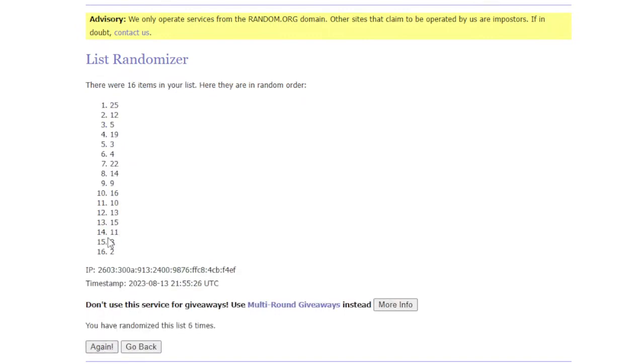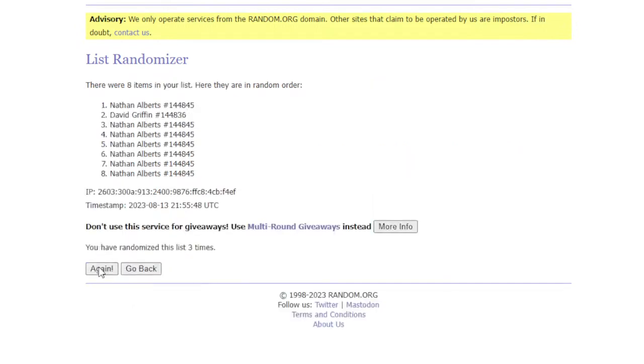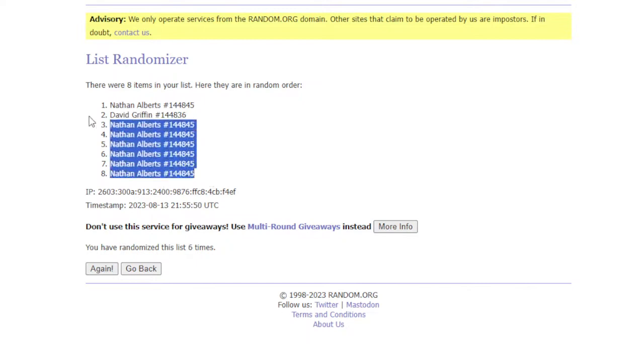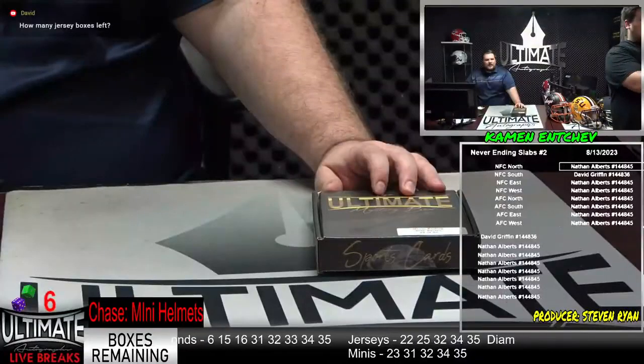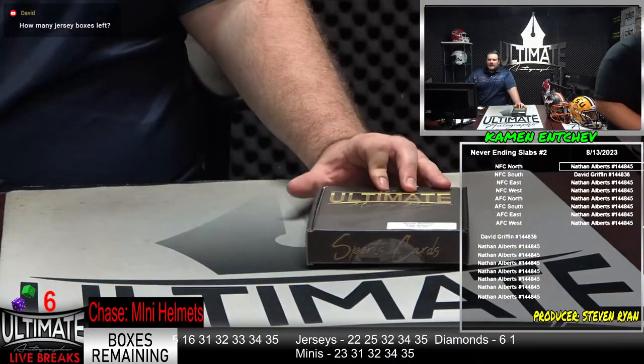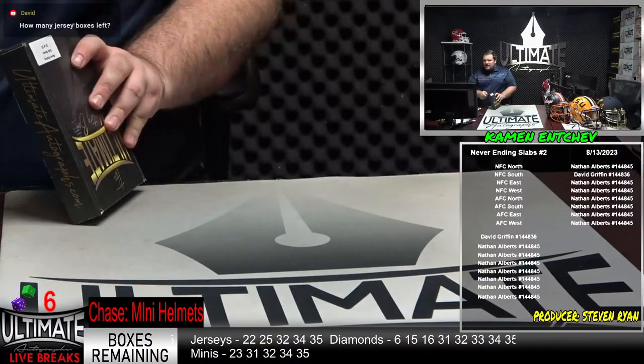So 4, 5, and 6. Let's do box 25 in the slab cards. Next one's a single. This is a single. Yep, correct. David with that single spot. Nathan has these 7 spots in these slabs. This is CJ Toothpick. Yes. All right, so David has the NFC South. Nathan has the rest. David, jersey boxes left. We have 5 left, sir. Actually, well, 4 technically, because 1 break is already filled up. So, 25 of 25 on the way.